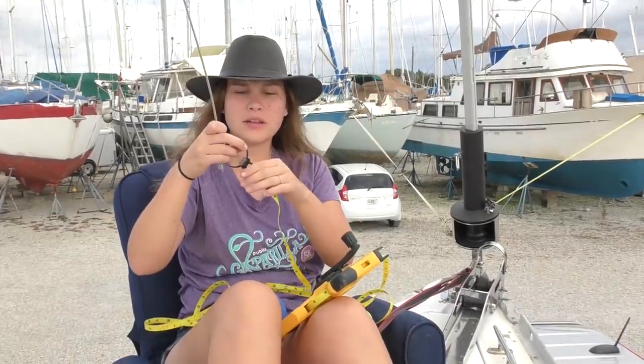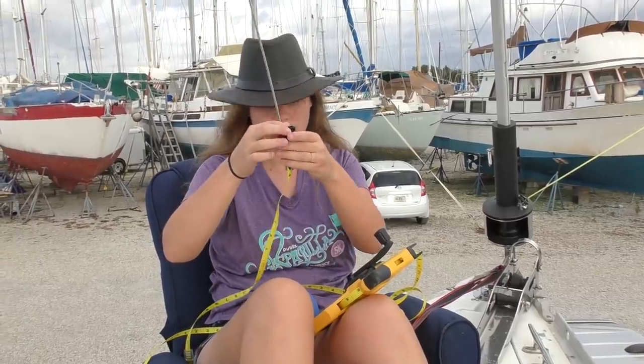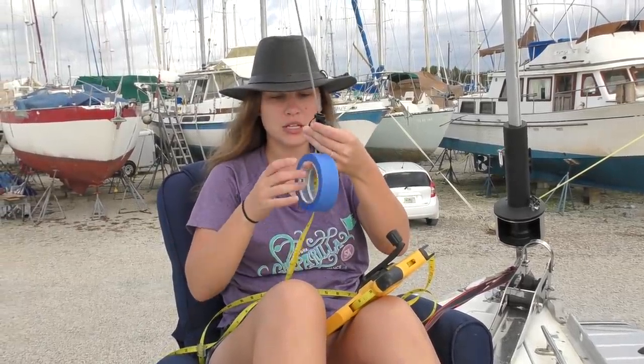The next two measurements are a little more complicated, but really they're not complicated at all. They just require you raising a measuring tape with either your jib halyard or your internal halyard if you have a CDI furler like ours. We are going to go ahead and just tape off this halyard with our measuring tape. Pretty easy trick.